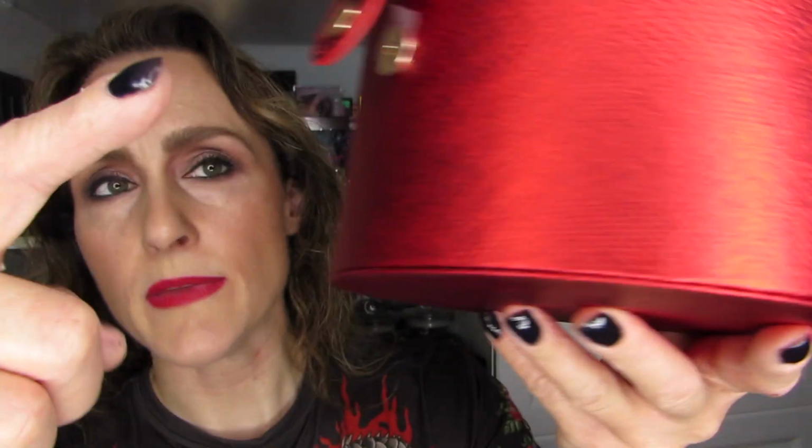So it has a bit of a handle. So that's good to know. And then a clasp on one side here. Okay, and it's a magnetic clasp. So that's kind of nice. Take this little plastic thing off. And let's take a look inside.